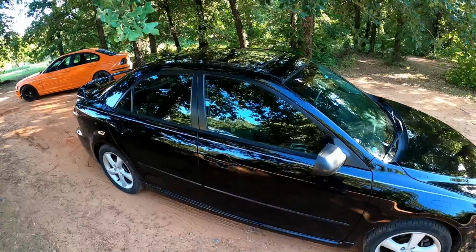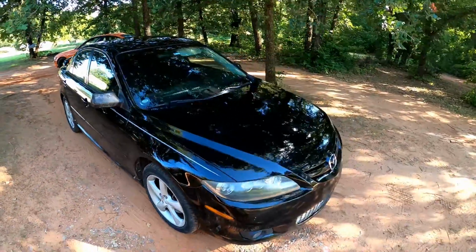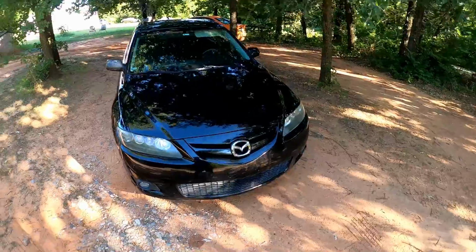All right, so we have to pull off the paint for just a little bit. I got a guy who wants to come out and check out the Mazda 6. I think she shined up pretty good. What do y'all think? Not too bad. Everything works on it. I haven't come across anything that's not working properly.